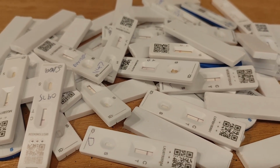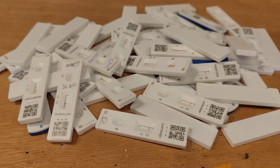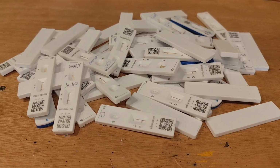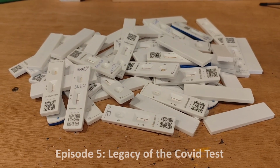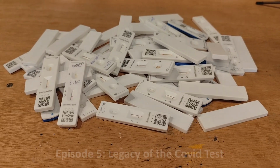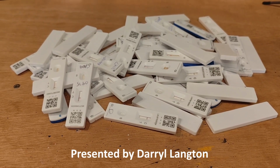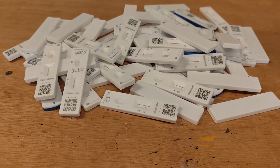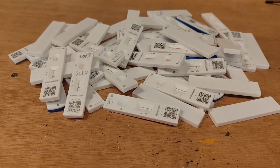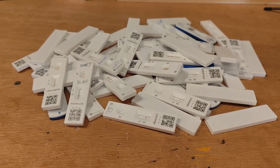Okay, so we are straight in here with a little look at a collection of some of the COVID tests that I saved for some reason during the COVID pandemic. And whilst I didn't have the presence of mind to record some videos from earlier on in Pringleton's construction, for some reason I did save a bunch of these things. And these tests have come in very handy indeed for construction, the ultimate bit of reuse.